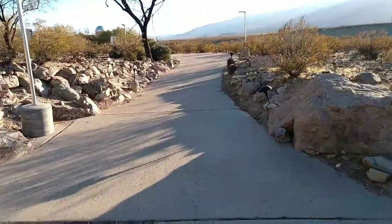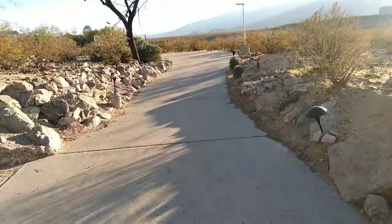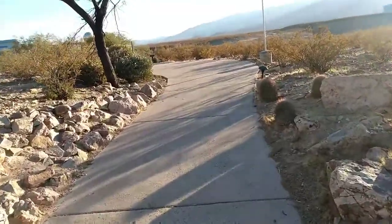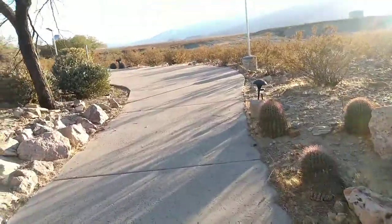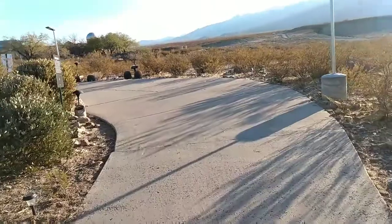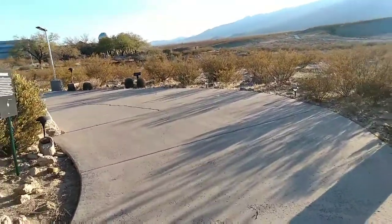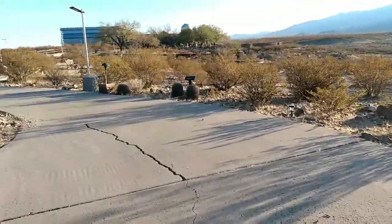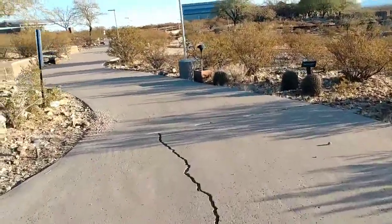This is the walkway here, and like I say, they've got plants and stuff that are outlined with what they are. I'll show you a couple of them. I don't know if they're gonna come run me off. But it's a nice little place. If you're ever around Safford, Arizona, come by and check it out.